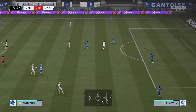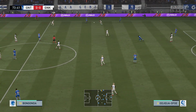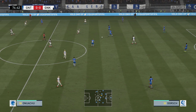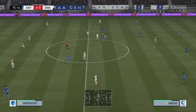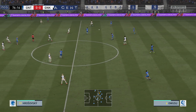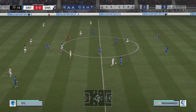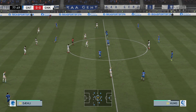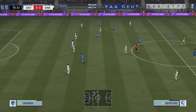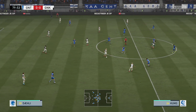Plastun. Castro Montes. Owusu. Niklas Dorsch. Inside the last quarter of an hour. Ojija Ofoe. And take it away. Laurent Depoitre. And possession lost, intercepted.